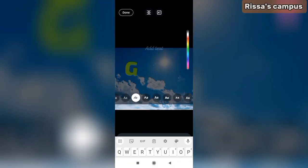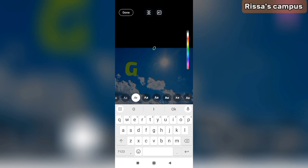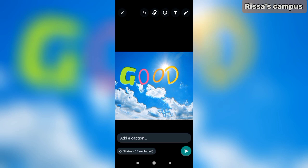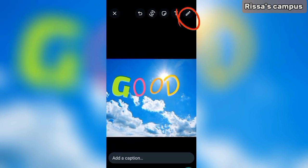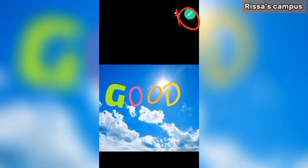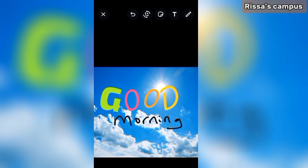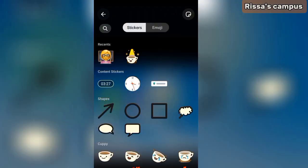So you can keep doing the same thing, add in another text, and then just change the color of the text and do the same thing, make it look bigger. And now just use this little pen tool and you just change the color again by touching the little color ribbon, and then just write. Again, I'm using my fingers to write, so you can do that as well. Next, click on the sticker option at the top and you can add in a sticker from the sticker list.